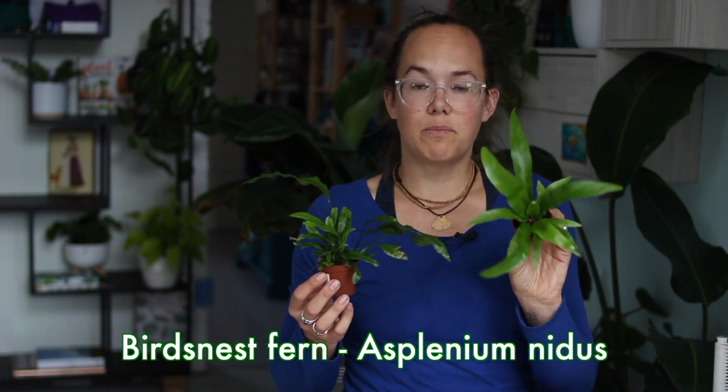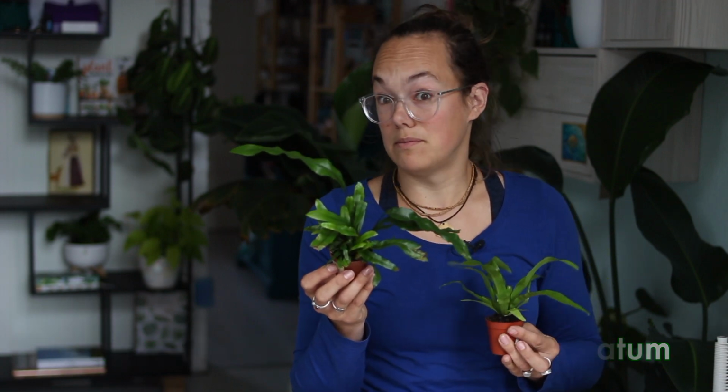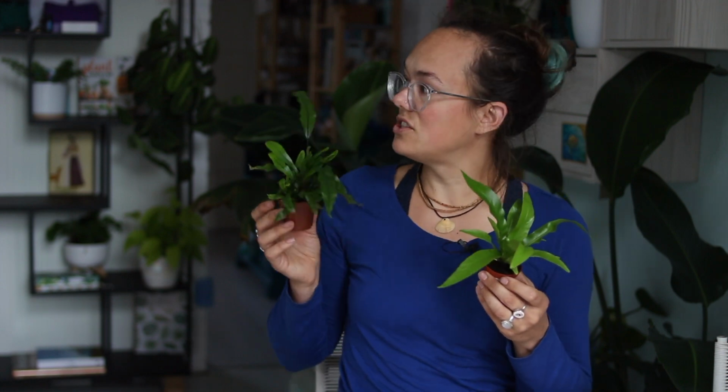Then I have two ferns that I have a specific project in mind for, and we're actually going to do today. One is a Birdsnest fern or Asplenium nidus, and the other one I think is a Kangaroo fern or Microsorum pustulatum. That sounds disgusting. I want to pot these guys up in 2 little glass bits that I have over there. I picked them specifically for a darker corner of my house that doesn't have any plants in it yet. So let's go do that.